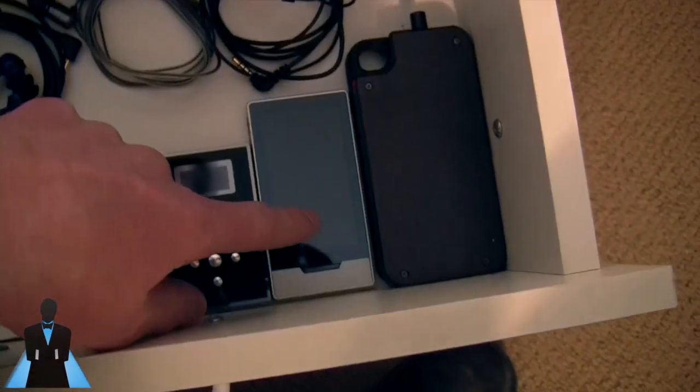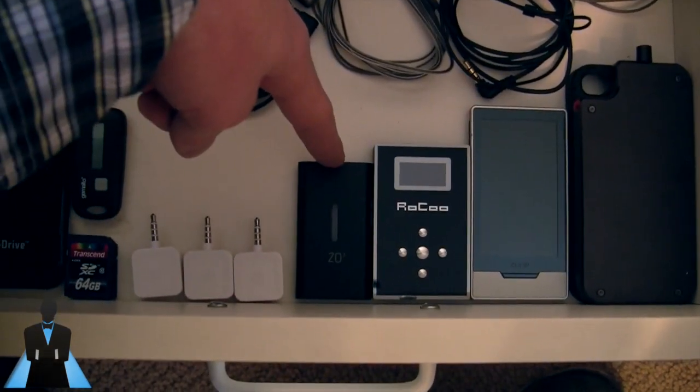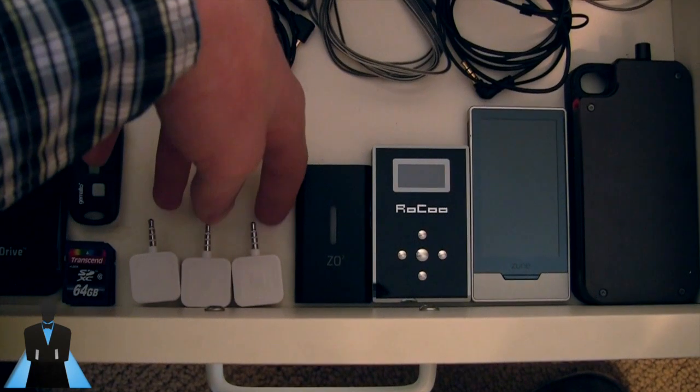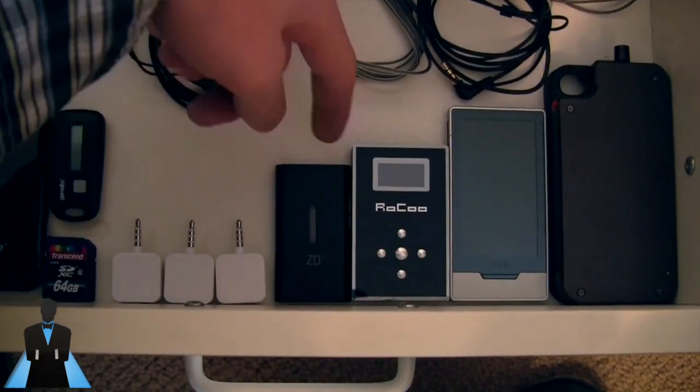I have my Zune HD. I have my Roku P. I have my Zoe, Digitoid Zoe. I actually have my EF7 downstairs from FiiO.